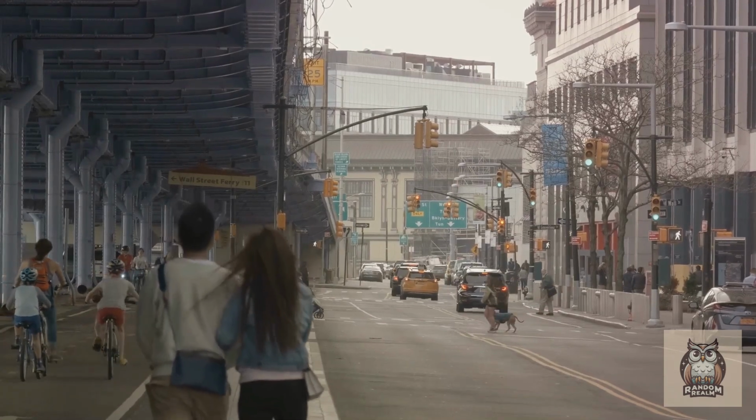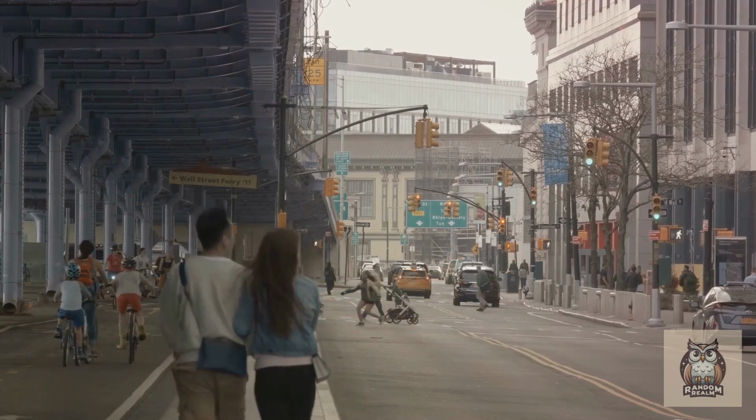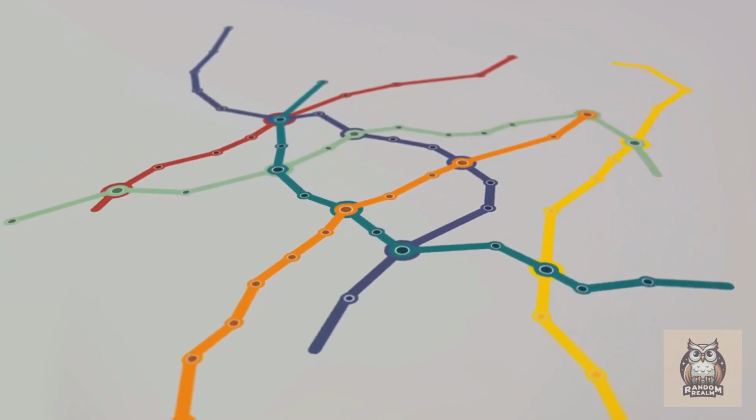It's about designing cities that are walkable, where daily needs are within a short stroll, reducing the need for car travel. It's about prioritizing public transportation, offering efficient and low-emission options for longer journeys.